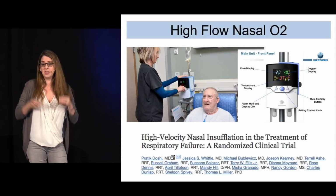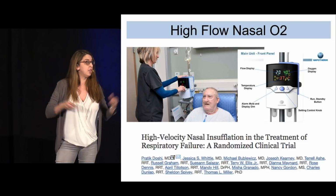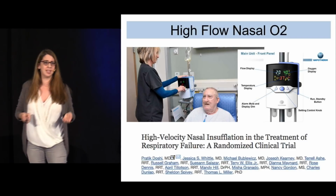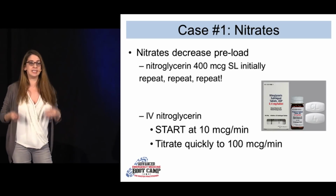And in fact, they found that in the high flow nasal cannula group there were 6% fewer intubations. So I think there probably needs to be more study and more data out there, but I certainly think it's reasonable to try. Okay, so the thing that we always grab in these cases is nitrates, right?